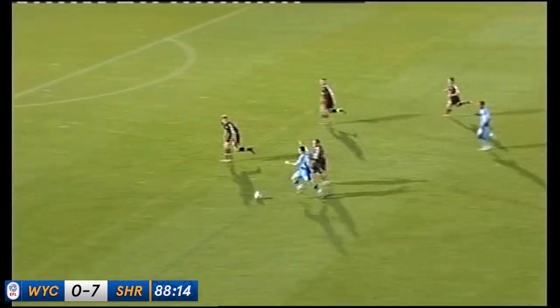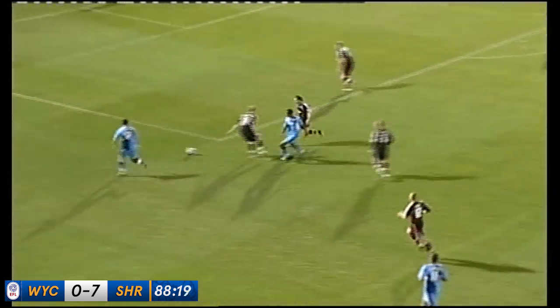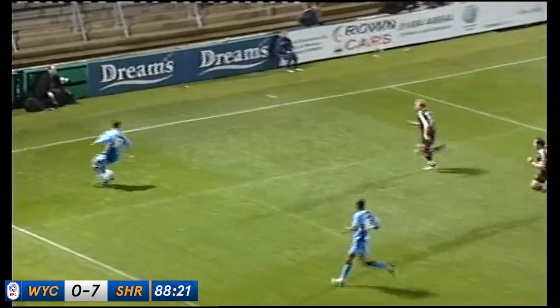That's some going. Wycombe 0, Shrewsbury Town 7. Yes, really. This is Zadrowski for Wycombe on the left-hand side. Wycombe going nowhere fast towards the corner flag. They cannot wait for the full-time whistle, I'm sure.